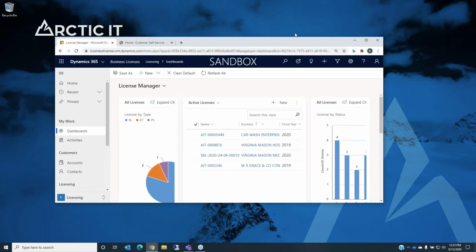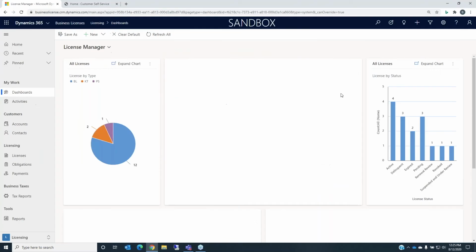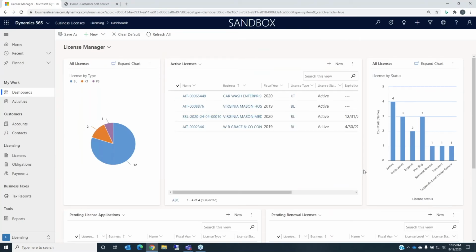So you'll see right here that I'm running inside of our browser. So the key element here is that I'm not running on a desktop application. I just open my browser on my laptop and I log into the service, and I can get full access to the application and the data, whether I'm in the office or at home or on my mobile device.